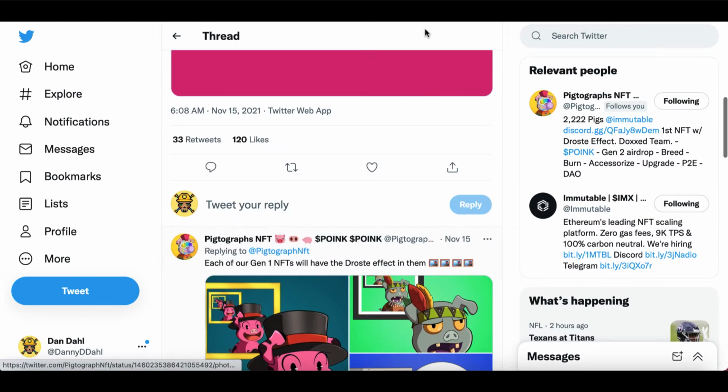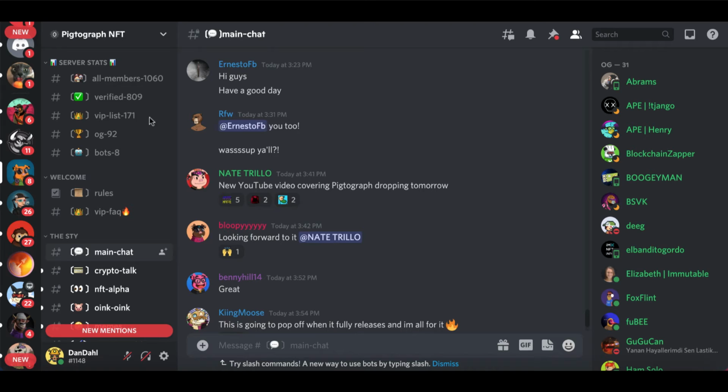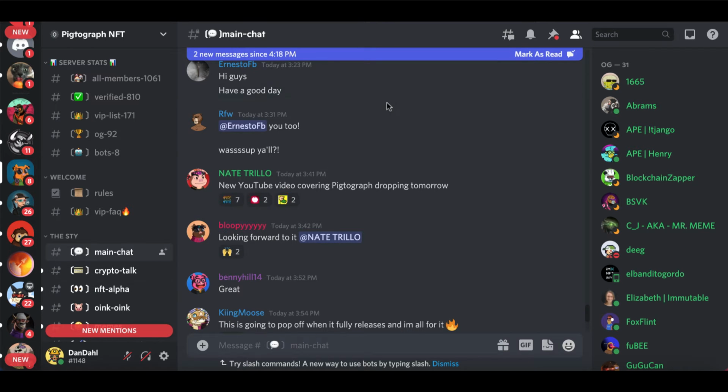Then we want to go to their Discord, and I put up their Discord, and you want to make sure that there's enough members. This is all members, a little over 1,000, so that's a lot more than they have in Twitter followers. But also important is verified, because if they had 1,000 members, but the number of verified was only like 10 or 15, then you know that they're buying bots and buying members in Discord, and that goes the same in Twitter.